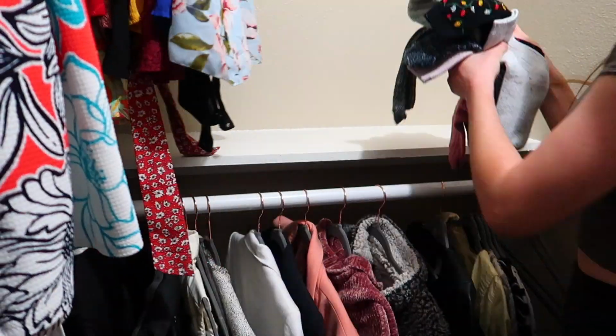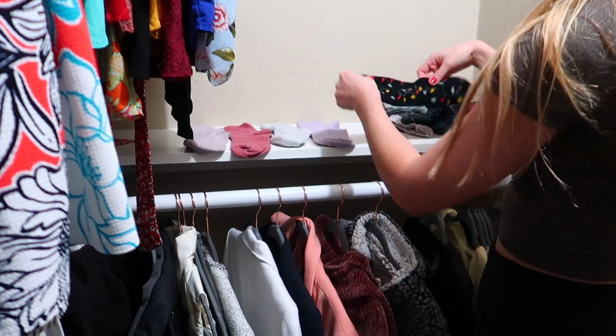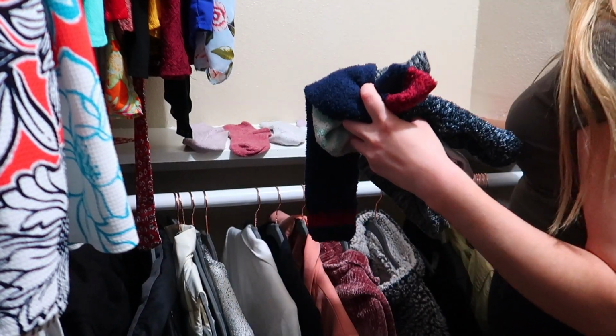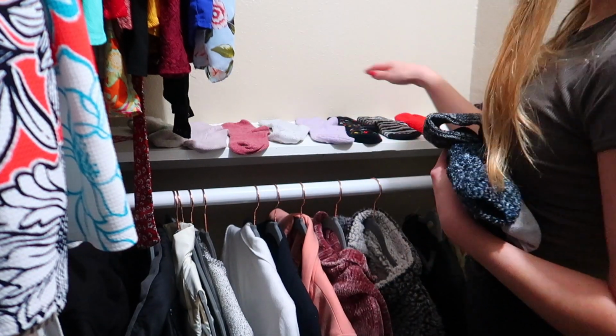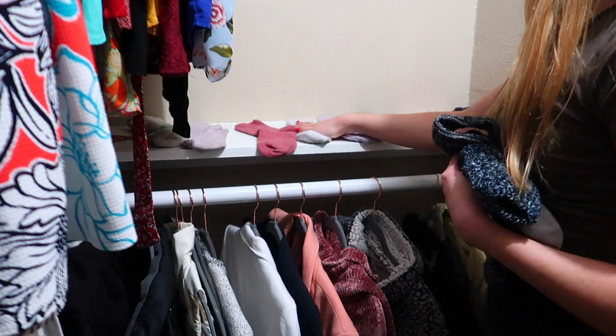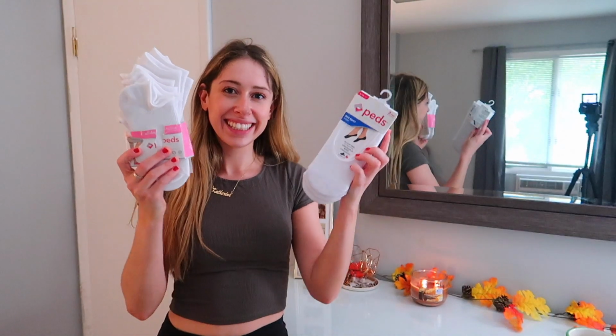And then for all of the socks that didn't have its little mate with it, but I knew that I had its other sock, it was just probably in the laundry or something, I took those and laid them in my closet on this little shelf. That way in the future, whenever I bring in clean laundry, I could just check there to make sure that I have the sock.